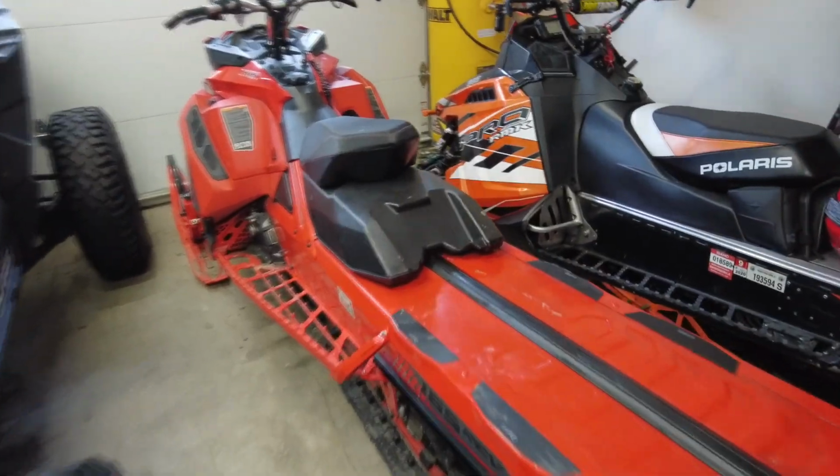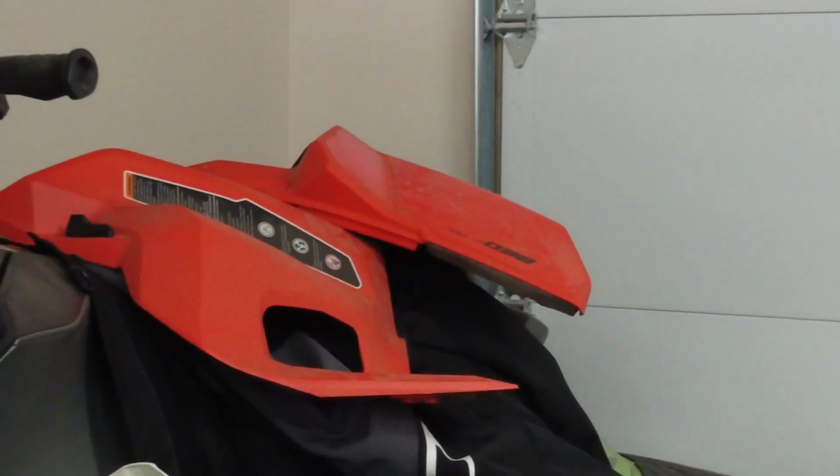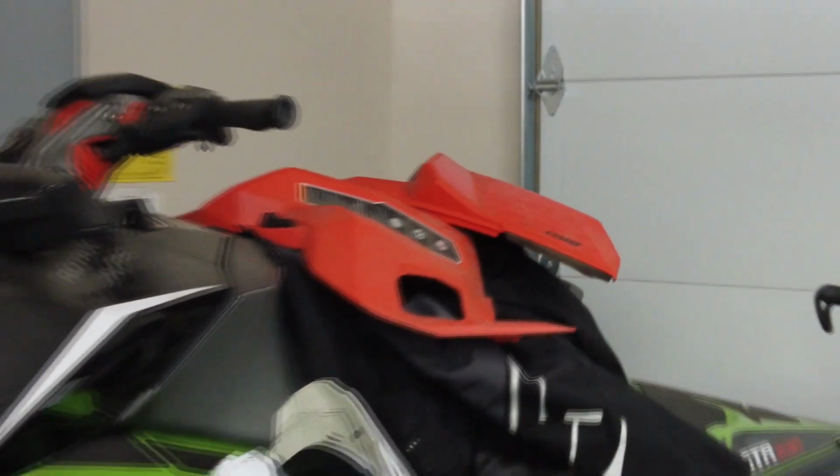To get this sled sold, I'm definitely going to need to do a lot of things. I'm definitely going to need to clean it. I'm going to need to get some new side panels, which actually, I have a couple brand new side panels waiting for the last day I ride. Which actually brings me into another point. The reason that I haven't put those side panels on is because I want to get one more ride in.